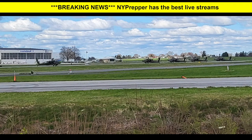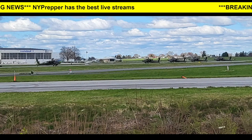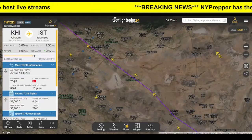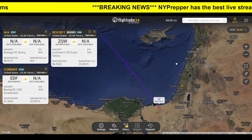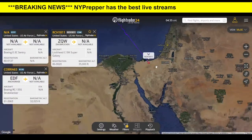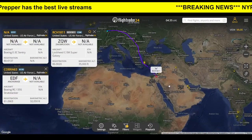Simple cooking. Terry asked for you to look at South Korea. Oh, okay. Yeah. South Korea, there was an RC-135 there. Look at this C-5 Galaxy now heading over the Sinai Peninsula. Looks like it might be going down to the Red Sea.